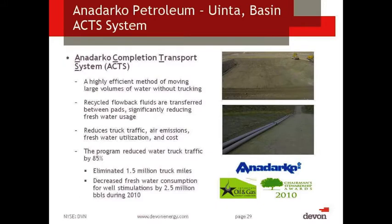And again, I hope I'm not stealing too much of Rebecca's speech here in HF-3, but I wanted to touch on Anadarko just for what they've done. They've been recognized by the IOGCC with the Chairman's Stewardship Environmental Award for 2010 for implementing the Anadarko completion transport system in the Uinta Basin. This is a highly efficient method of moving large volumes of water without trucking. Here they are able to move both freshwater and flowback fluids, and they're able to network them in a series of centralized impoundments and efficiently move them so that they can meet the demand of their drilling operations within the Uinta. This also reduces truck traffic by 85%. It eliminated 1.5 million truck miles and decreased their freshwater consumption for well stimulations by 2.5 million barrels during 2010.